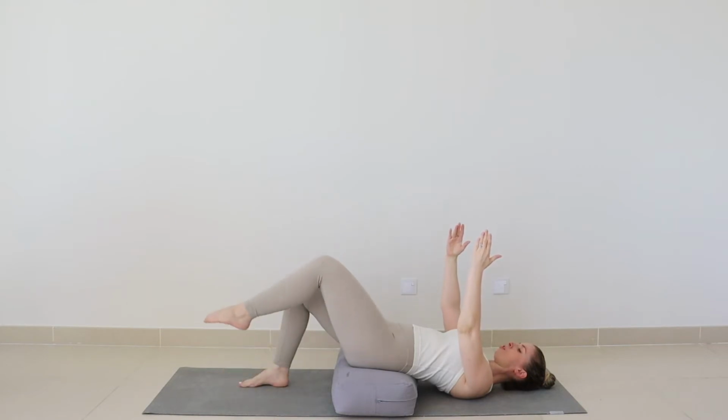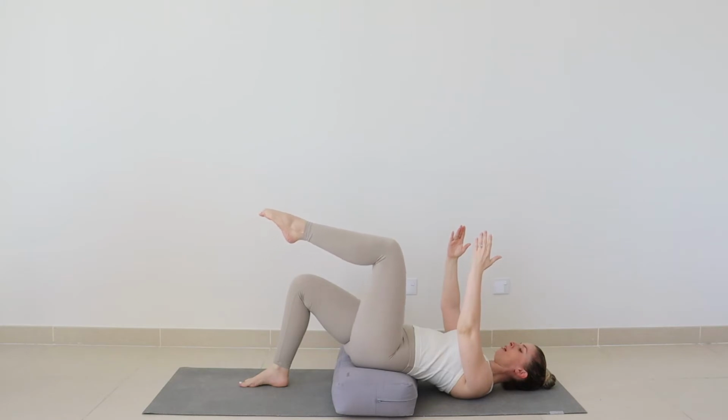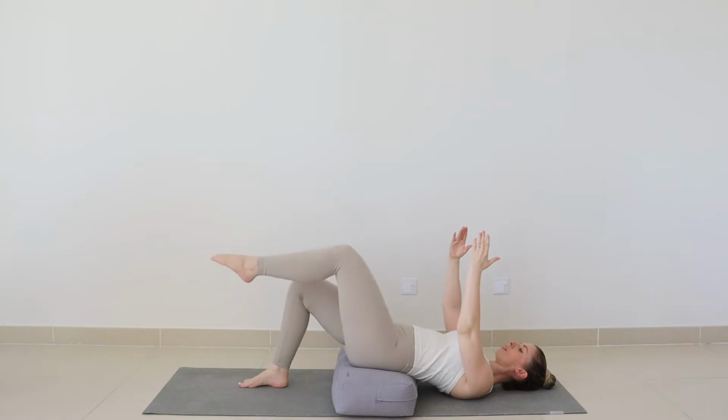Keeping that core connection, and just check that the pelvis is stable on top of that bolster. So we never rock or tilt from side to side. Good, feeling your abdominal muscles connecting, your pelvic floor is lifting at all times. Let's do one more on each leg. On the last one, lift and hold, stay there.